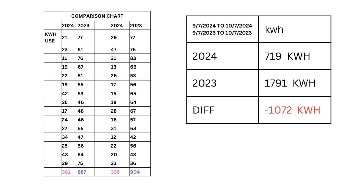So I am showing you the exact numbers. So you can see 2024 and the first one, I only used 21 kilowatts that day, and the year before I used 77. That is a big drop, guys. And then 23 this year, and 81 last year, 11, and then 76. I mean, it is crazy. I have dropped my electricity bill so much, and I'm using so much less power on the grid. I'm super excited about that.